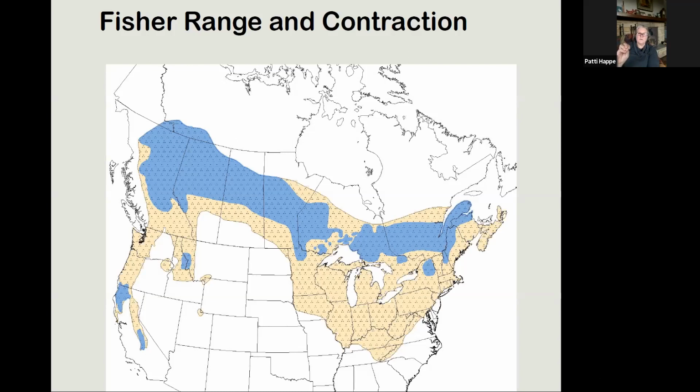The loss of the population was primarily driven by overharvest for fur. Their fur is analogous to the Russian sable. At the time that massive trapping was occurring, there were no regulations. And by the time regulations came in, it was often too late to save the population. And that was the case in Washington State.